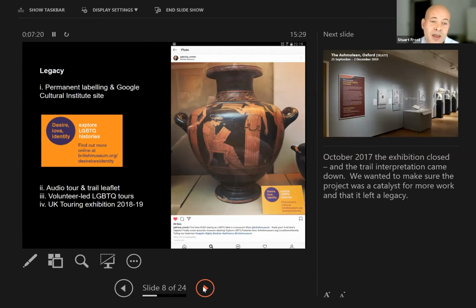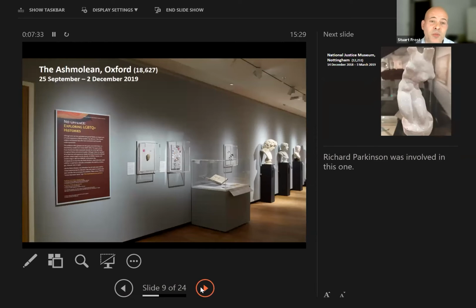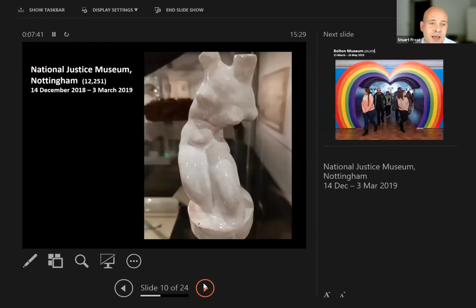So thanks to the support of the Dorset Foundation, we were able to develop a touring version of the exhibition, the expanded object list. And then that exhibition travelled to 4 venues initially, the Ashmolean in Oxford, and Richard Parkinson had moved to Oxford, so he was involved here, which was great. It was lovely to work with Richard again. The National Justice Museum in Nottingham.